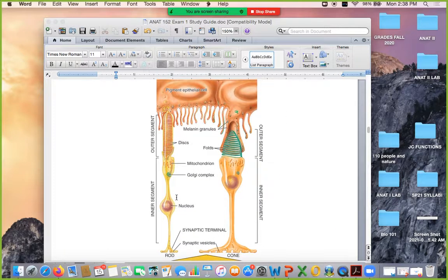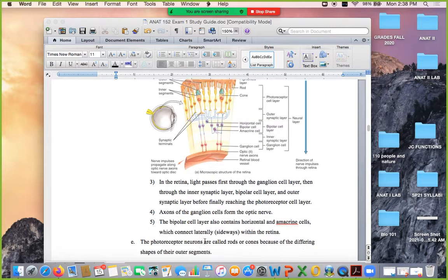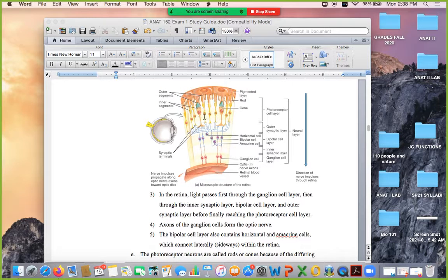So this is showing you where the light is actually coming from. If we were to scroll back up here, the light is coming from this direction and then triggering these receptors, which transmit that information back out this direction. And that's why the pigmented cell layer can catch anything that's scattered backwards so that it doesn't bounce back and then also send that information a second time.